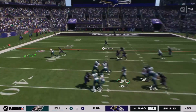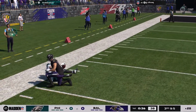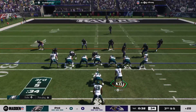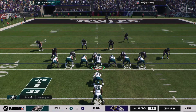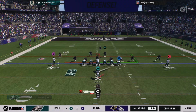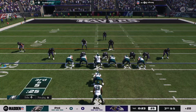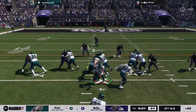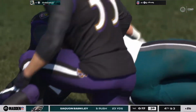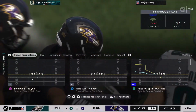Throwing is Hurts. It's a short one here, complete to his tight end. 8th play of this opening drive coming up. This is 3rd down. They go back to the ground now with Barkley. And he'll be stopped well short. Only 2 yards there. 4th and 3.